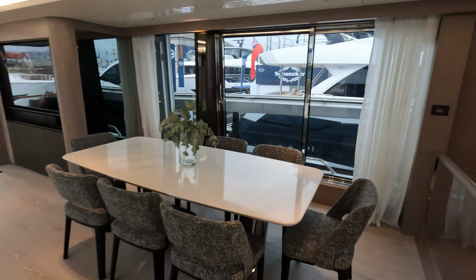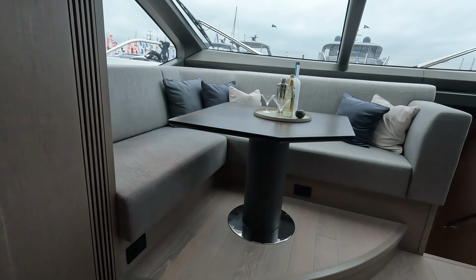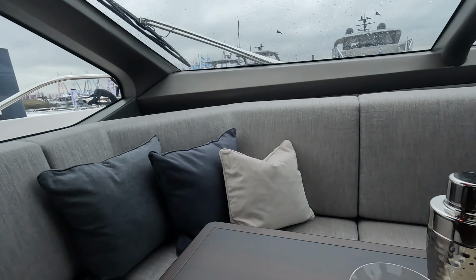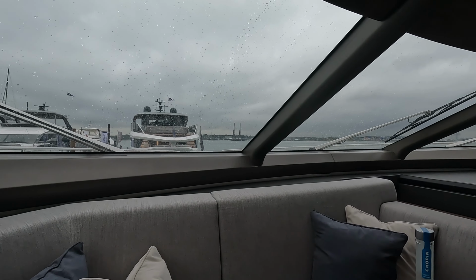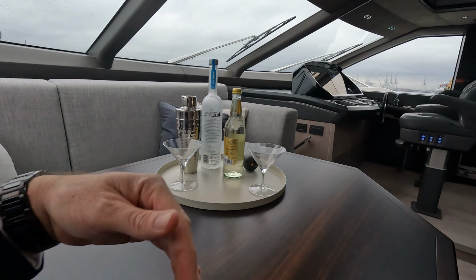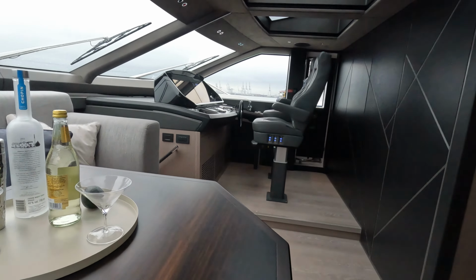Right, so we come forward. Here is the day head. So this is an option over the standard cloakroom. So we've got a loo and sink in there. We've got this raised observation seating area, which is a nice place as a snug. Just come up here, you can see in my eye line, so we can see out through the windscreen. It's nice as a sort of crew mess, informal space to interact with the captain.